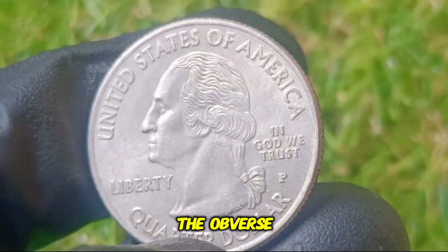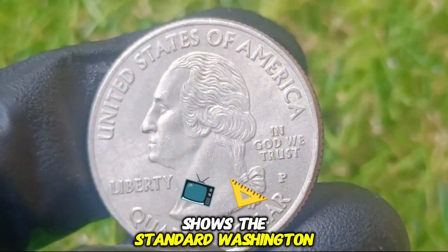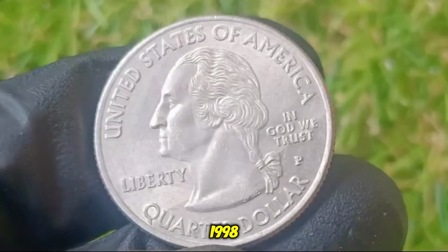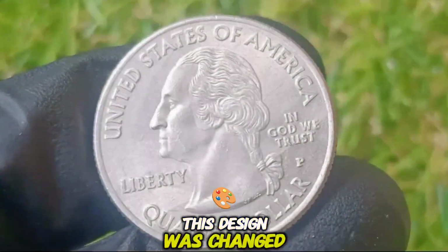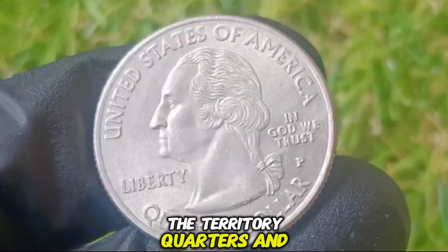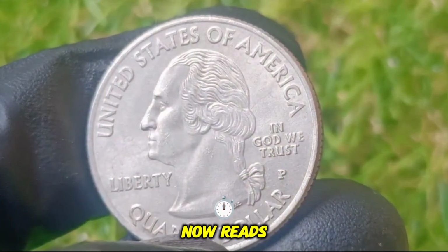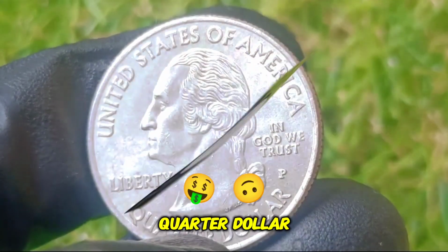Obverse. The obverse of the 2009 American Samoa State Quarter shows the standard Washington Quarter design with a few alterations. The Washington Quarter, that ran from 1932 to 1998, had the date on the obverse as well as the word liberty. This design was changed slightly with the introduction of the state quarters and later the territory quarters and national park quarters. The new design still shows Washington looking left, however the obverse text now reads United States of America, Liberty. In God We Trust, quarter dollar.